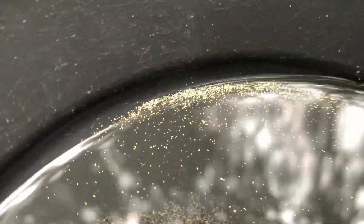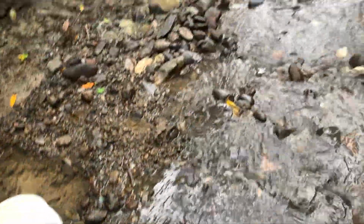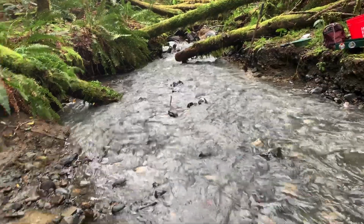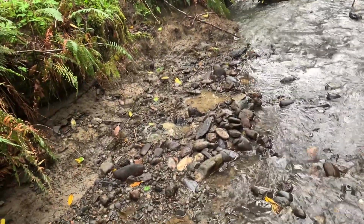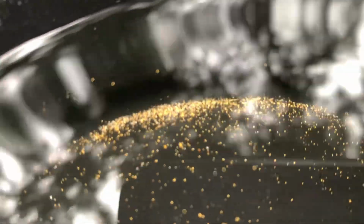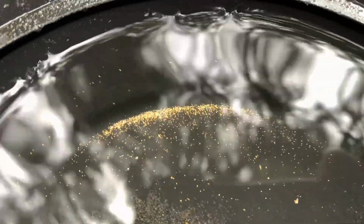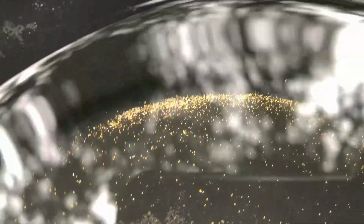I mean, if I didn't know any better, I think this is an ancient beach gold deposit that I stumbled across. That would explain all the clay, wouldn't it? Maybe the sand turned into clay. But wow, man. Last time I only got me a couple little colors, and this time it's a nice little smile going on here.